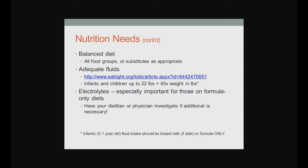Lastly, on this page, I also have electrolytes, and this is becoming more and more important for those on formula-only diets. Reason being, there isn't as much electrolytes, sodium, potassium, things in them, as you might get in a full food and drink diet otherwise.